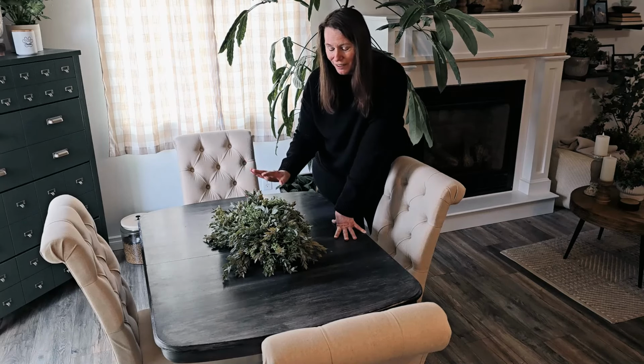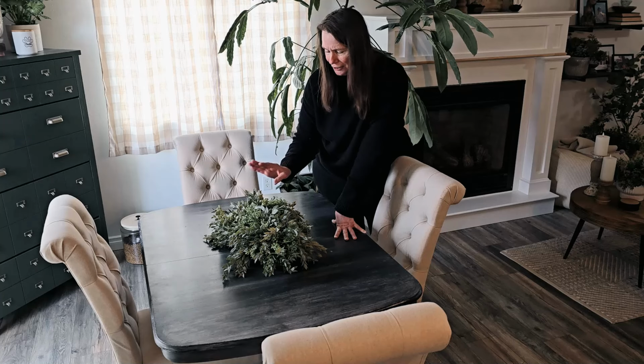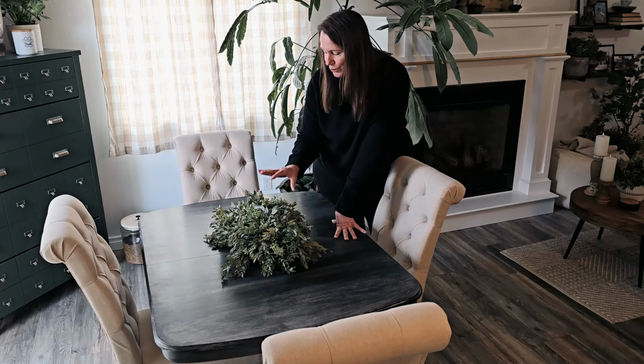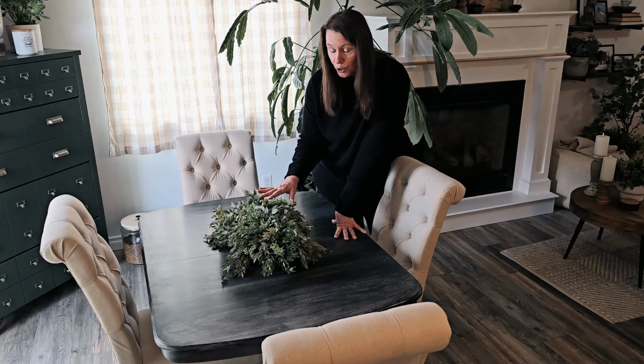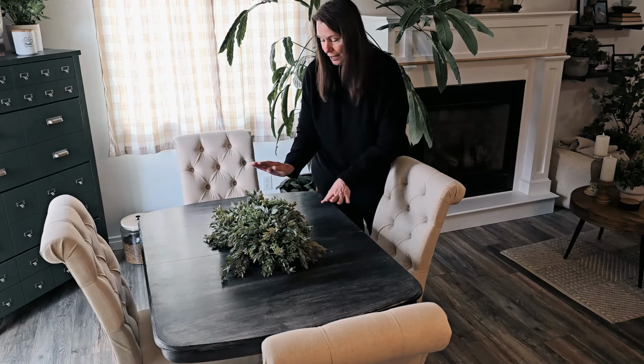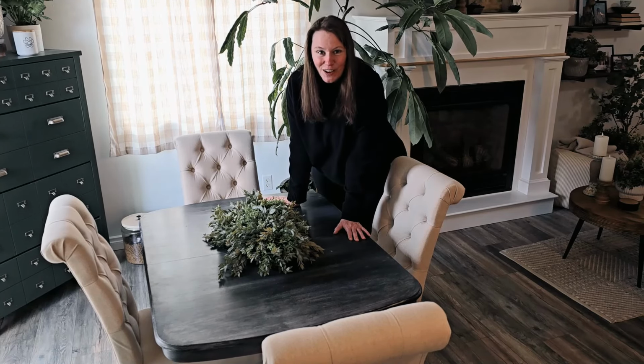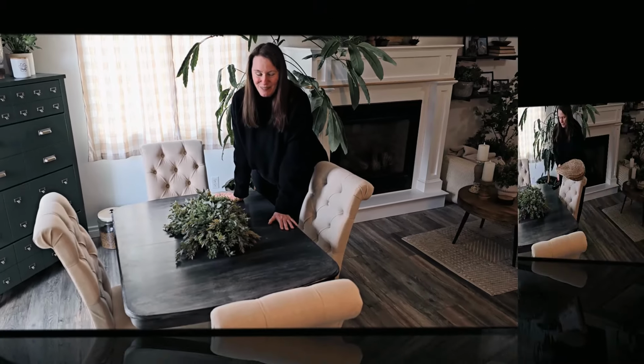I'm not a super big floral person at the table for some reason. I don't know what it is with me and florals, but I like just the greenery. And I did want to keep this very low profile so that we have good sight lines with everyone sitting at the table. Okay, so we've got our centerpiece. Now we can go ahead and start creating some fun place settings around the table.